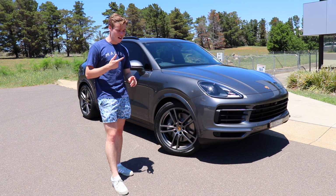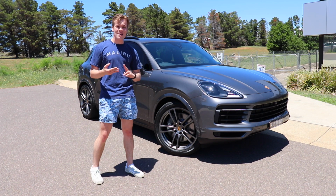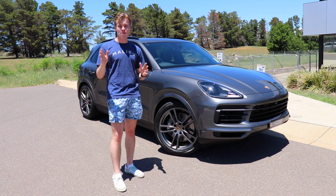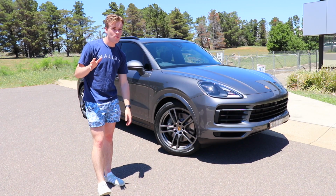It's a great daily car. It is a great car in practicality. It's got plenty of power, and it is a Porsche, say no more. It is very cool. So that is why it gets a very strong Discovercars score of 7.75 out of 10. So this has been a 2019 Porsche Cayenne S.